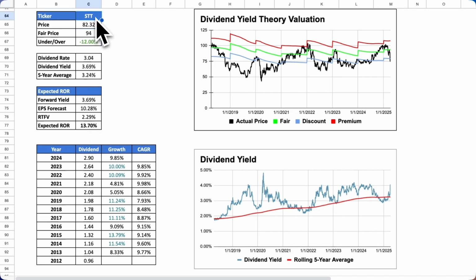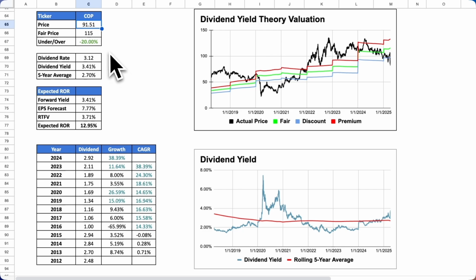The next stock on our list is ConocoPhillips, ticker symbol COP. The stock currently trades for $91.50, and the fair price based on dividend yield theory is $115, implying a potential 20% undervaluation. It has a forward dividend yield of 3.41%, about 70 basis points higher than its 5-year trailing average of 2.7%. The company has a pretty mixed history of dividend growth, but it has had a few pretty phenomenal dividend increases, like 26.59% in 2020 and 38% last year. The expected rate of return for ConocoPhillips currently stands at 12.95%.